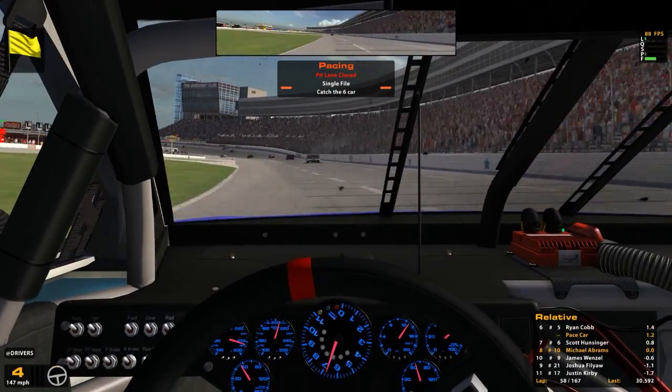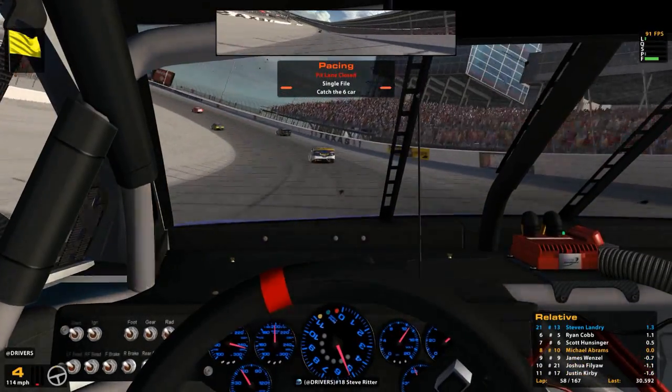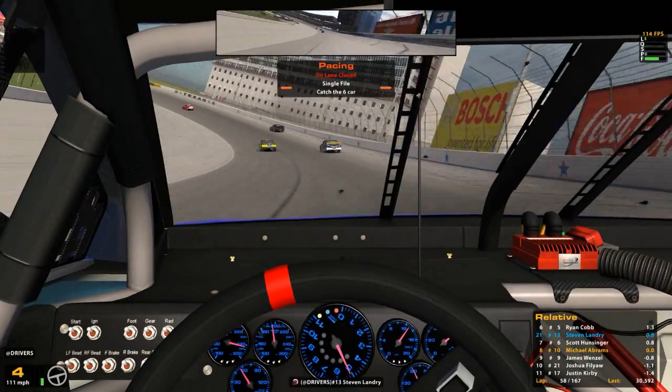Oh boy. Well, there he is in turn 1. We're going to have to come around under the pace car. Alright, buddy, line up behind the 6. Line up behind the 6.